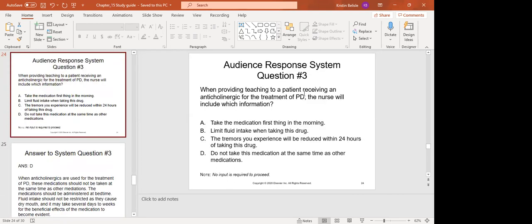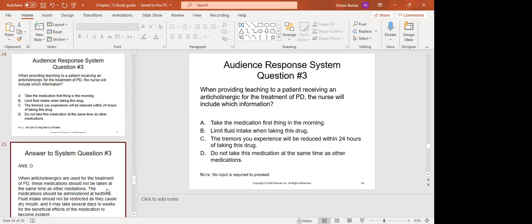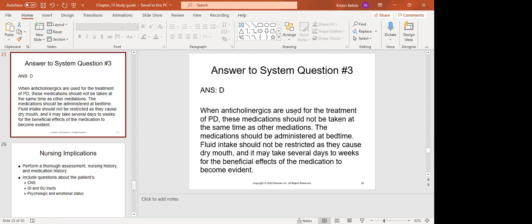When providing teaching to a patient receiving an anticholinergic treatment for Parkinson's disease, the nurse will include which information? These medications should be taken at the same time as other medications. The medication should be administered at bedtime. Fluid intake should not be restricted as they cause dry mouth, and it may take several days to weeks for the beneficial effects of the medication to become evident.